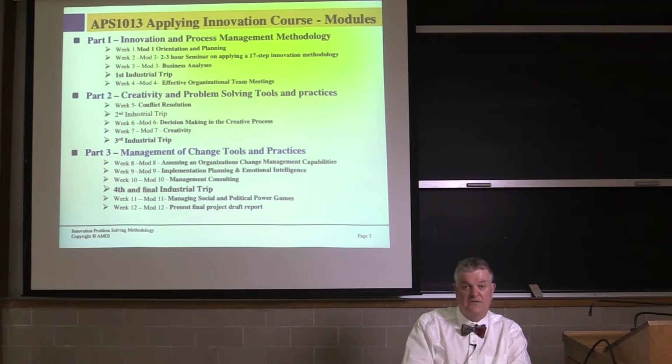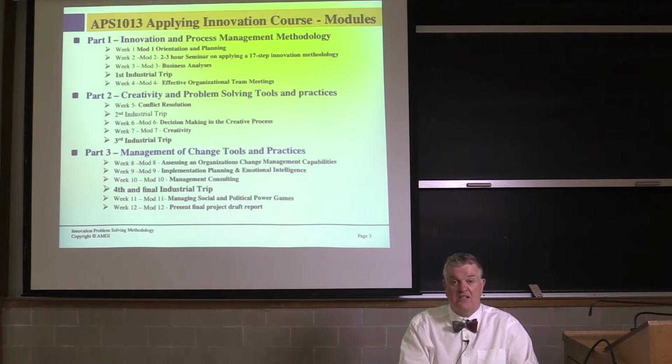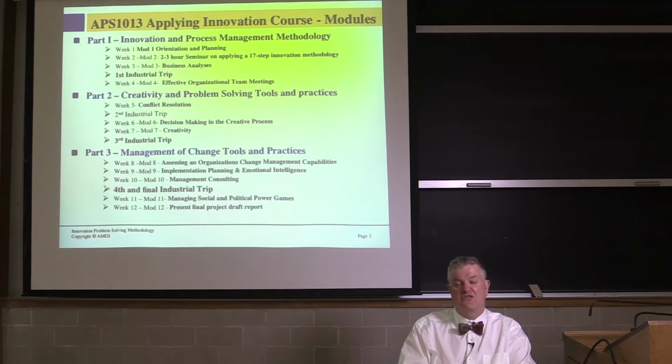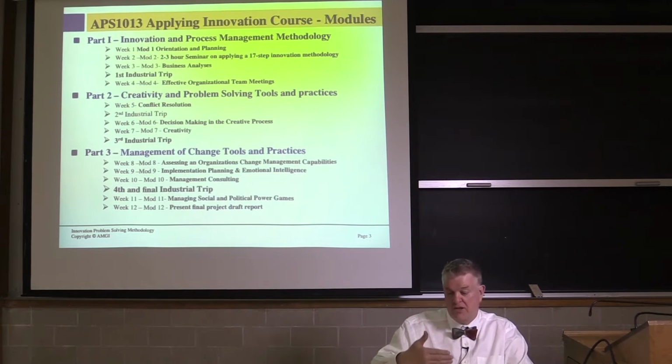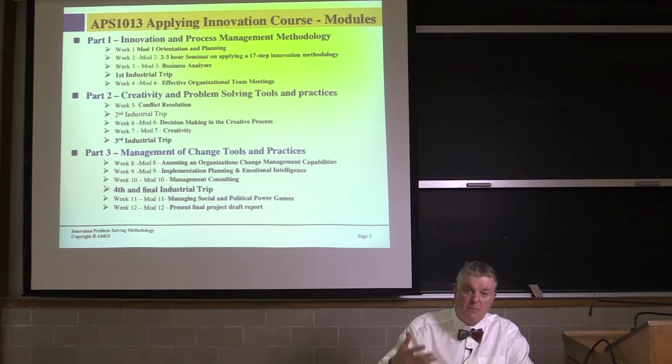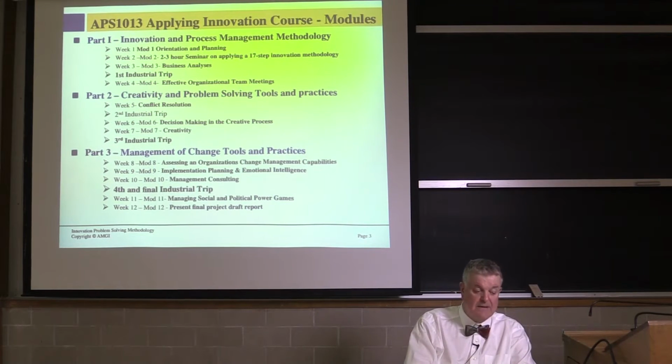So here we talk about effective organizational team meetings, but it's also teamwork. Running meetings is one of the most important aspects of managing innovation. You're going to hear, as you get more involved in this field, as you move up the hierarchy, ineffective meetings are costing industry, government, and all sectors hundreds of millions of dollars of waste. There are so many meetings that are not properly managed with a proper agenda, with a proper purpose, with a proper process, and a proper outcome. Purpose, process, outcome, or payoff. What's the 3 P's? Purpose, process, payoff. So module 4 talks about that in depth. And again, it's no coincidence that it happens just after the first industrial trip, because I expect there are certain teamwork issues arising.